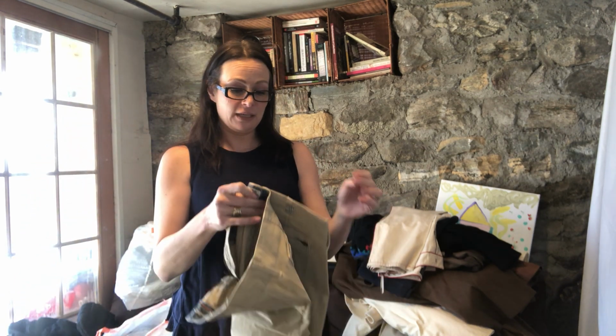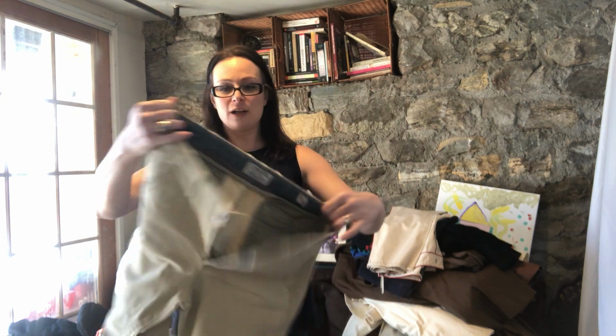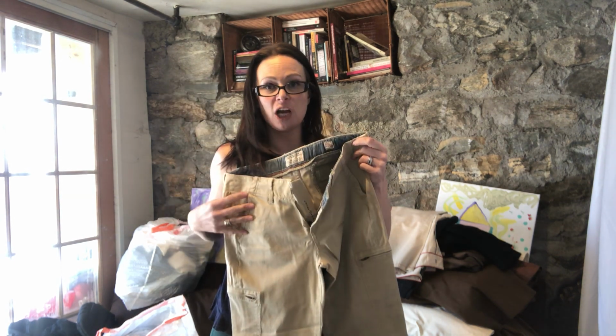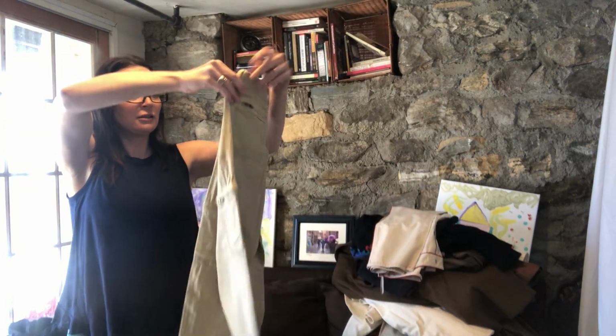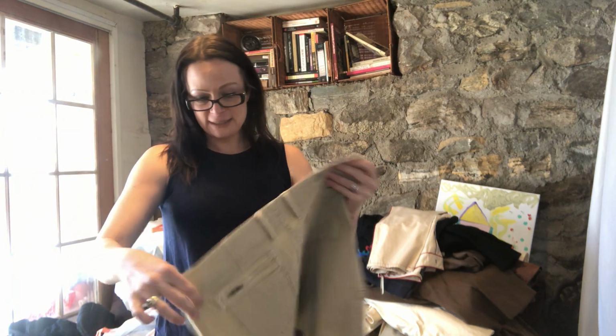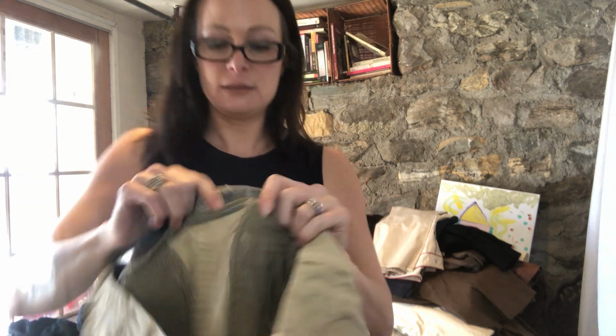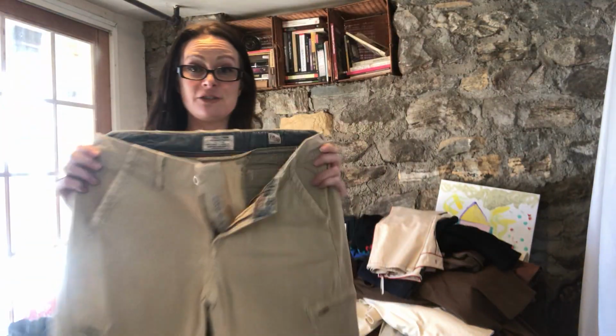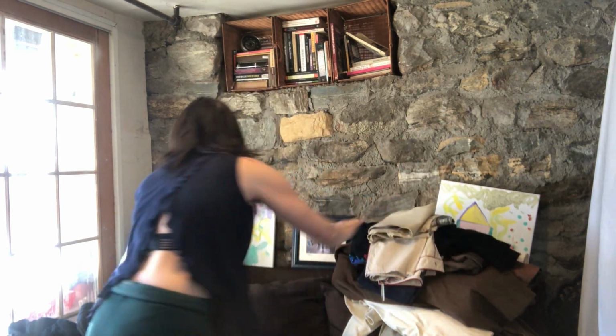Okay, these are Lucky, and I hear a lot of people say they have different experiences with Lucky. They sell fast, but for me, they don't usually sell for a ton. It's okay though. These are really awesome to me. I love surplus pants, army surplus pants, utility pants, whatever you want to call them. This is a size 10 or 30 waist, and there are so many different Lucky labels, but this is the label for this one. These are in new condition. Everything she has is immaculate, so I will list those.